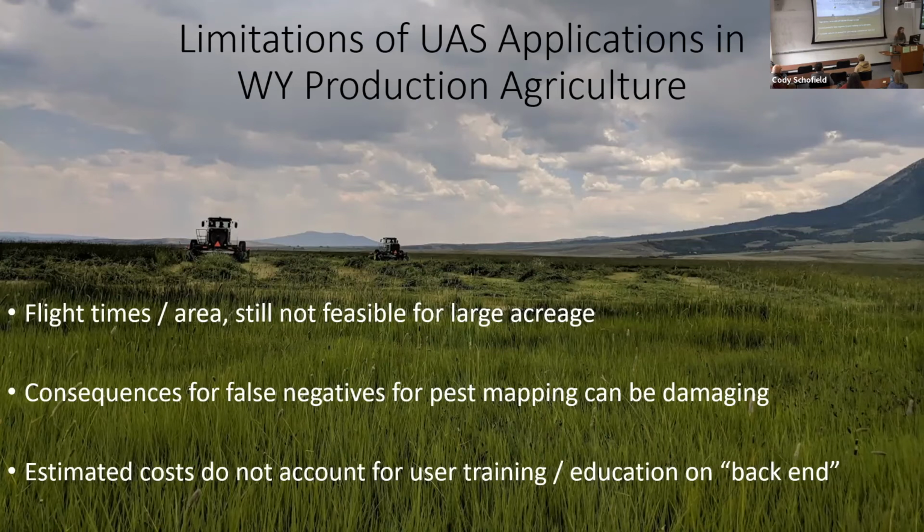And also the last one, and this is just kind of a caution that I've been seeing, the estimated costs and deliverables, I should have included that as well, do not account for the user training and education on this back end. A lot of people say, I'm not very good at flying a drone. I do my best, but I can get it up there, collect imagery, come back in, but that's really where the hard part starts. And I don't think that we are quite selling that well enough to producers who are purchasing for this further operation, which is occurring. Yeah, that's what I've got.